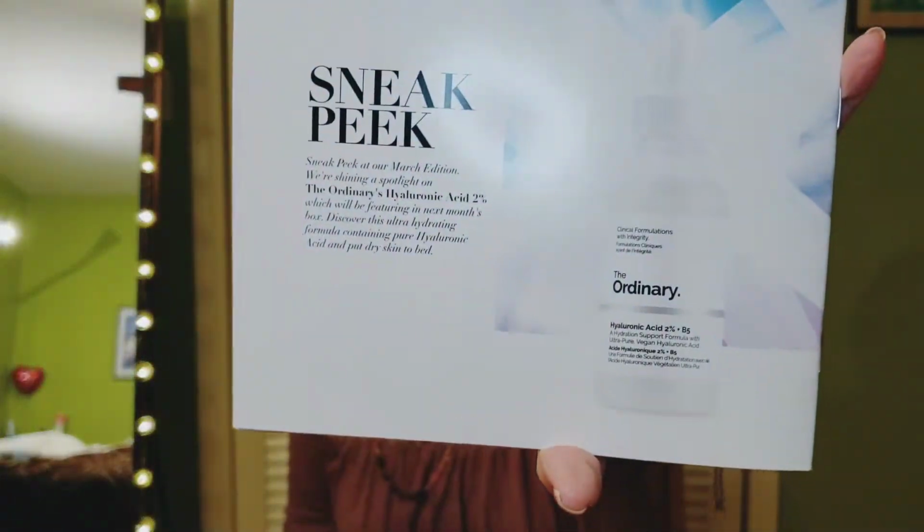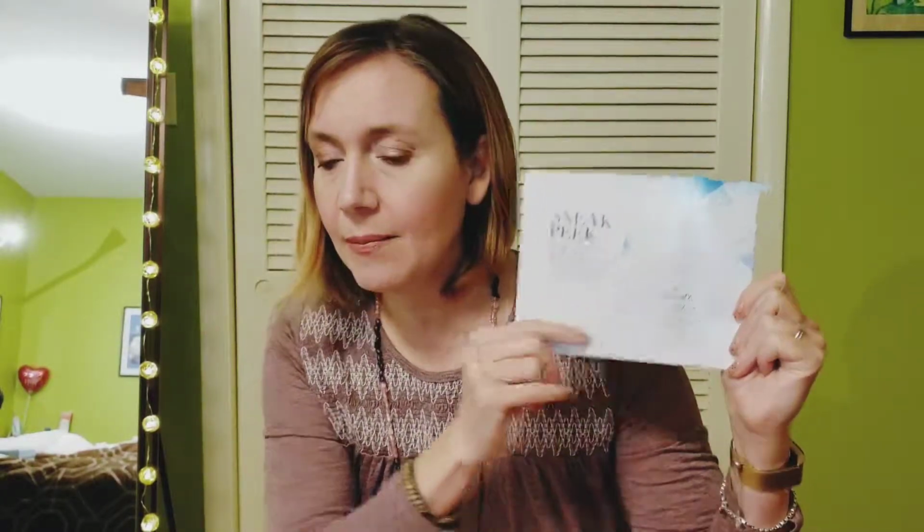And one thing I always appreciate is that they show us one item that we'll be getting next month at the very last cover, so you get a little sneak peek. And I know The Ordinary, this is a brand that had some issues, like maybe it was going to go out of business, and apparently it hasn't gone out of business yet, because we're going to get something in our box next month from them, so that's exciting.